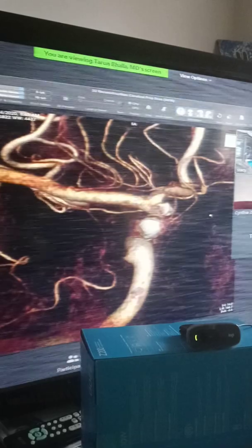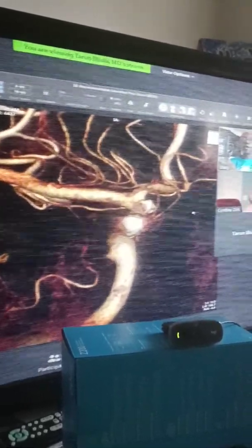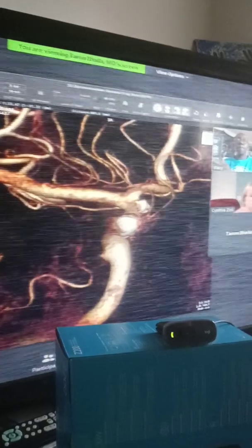We then make an incision on your scalp, and I'm going to stop the sharing of the screen here so you can see me, if that's okay. Okay. We then make an incision on your scalp.